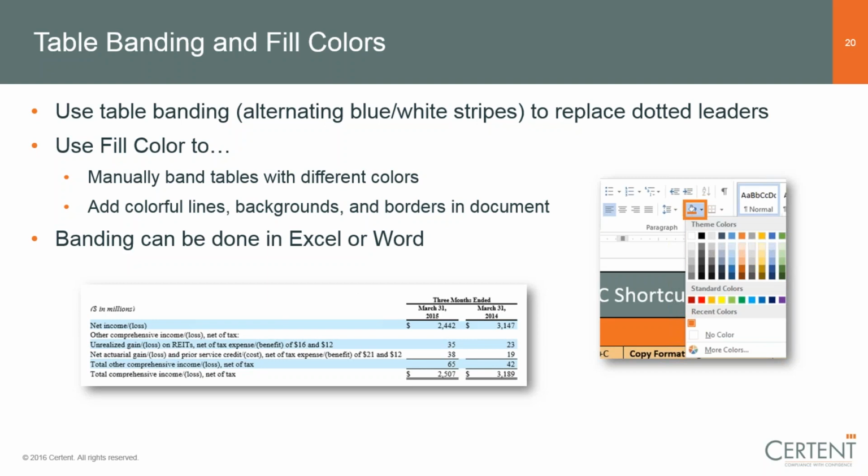Now, banding can be done either in Excel or it can be done in Word, either one of those, by using the fill paint can you can see over on the right. You'll be able to use that when you highlight a row. You can use that and it'll highlight and pull that banding into either the Excel or the Word document. They both function the same. With Certant's product, if you were to band it within the Excel sheet and link it over, that will pull that banding through. Additionally, Certant's Word tool does allow for quick one-button banding on individual tables or the whole documents.